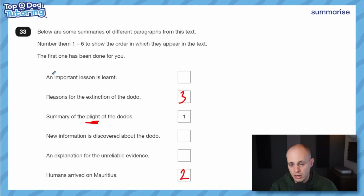We've got 3 left. We've got an important lesson is learnt. Guys, clearly the last one, isn't it? Come on, it's not going to be anything else. Now I just need 4 and 5 in here. Which way around does it go? We've got new information is discovered about the dodo and an explanation for the unreliable evidence. Oh, so that's talking about the artists, which comes first. And then we have the new discovery of all those bones, which helps us learn a bit more about the dodo. I'm hoping that you are looking at that thinking, actually, I did find that question not so hard because we explored each paragraph so well.